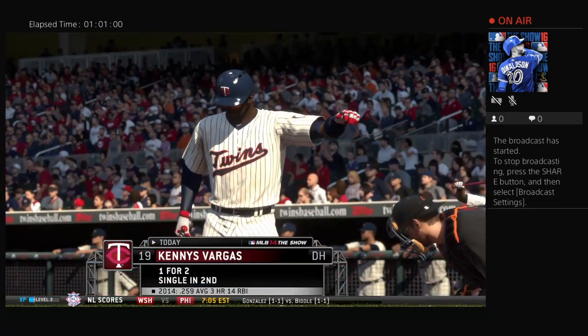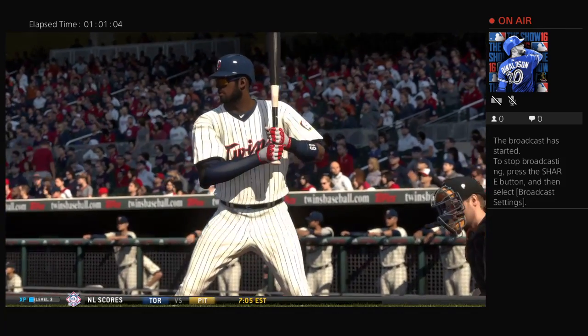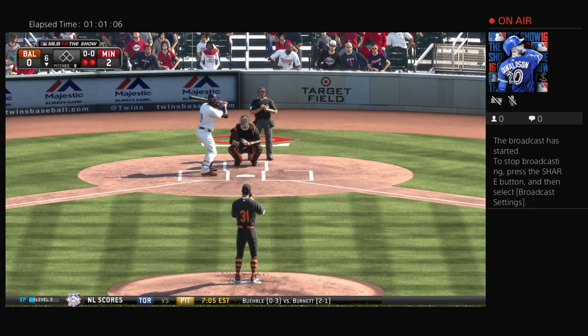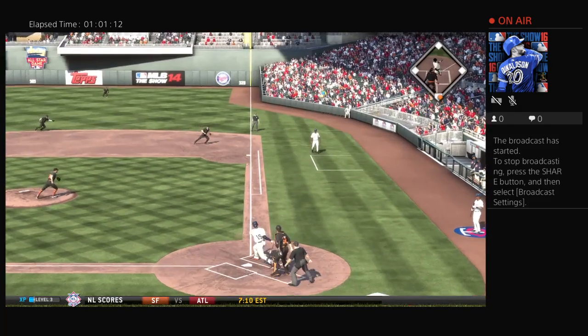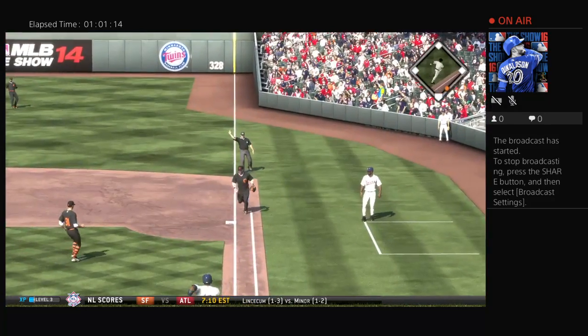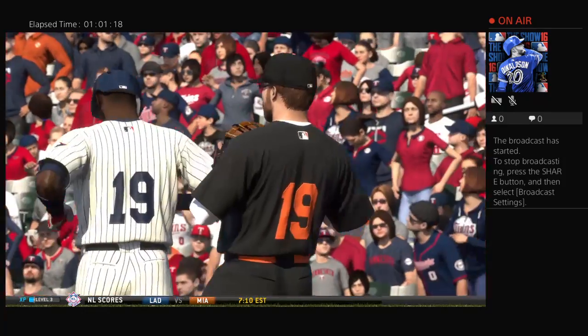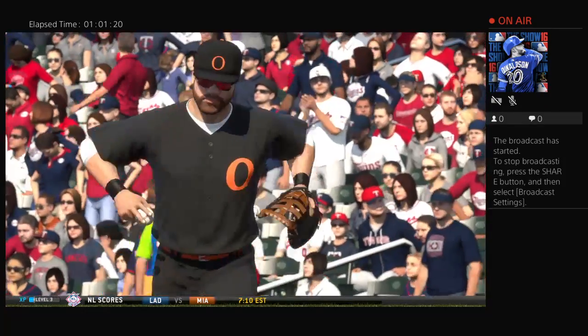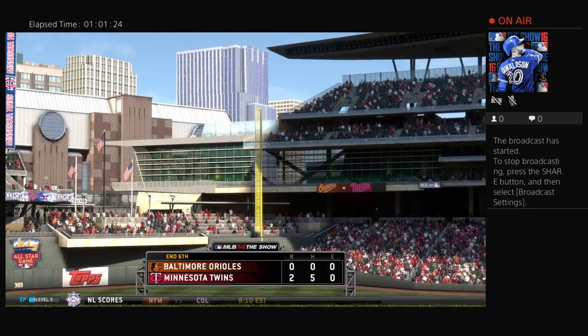Vargas will dig in now. A single and a fly out for him in 2 trips thus far. And this ball's pulled on the ground down the line to first. And Davis will take this one himself to retire the side. Down go the Twins in order as they're unable to add to their 2-0 lead.